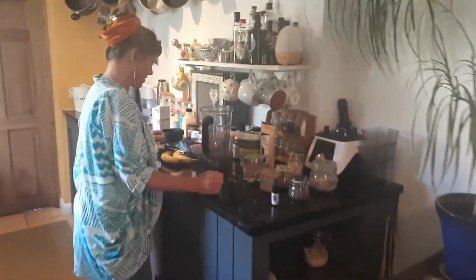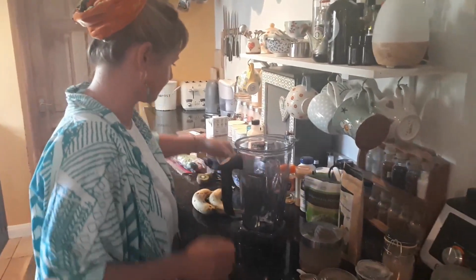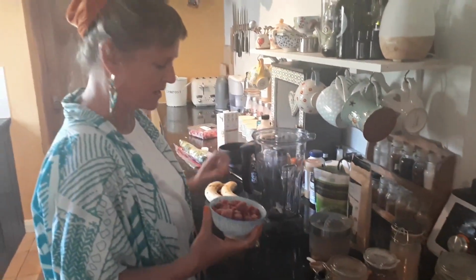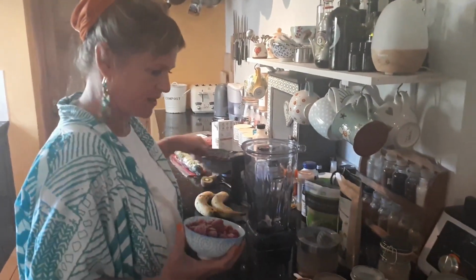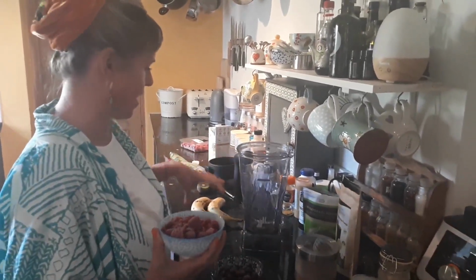Okay, what are we doing today? We are making a berry smoothie. So I normally just make this up as I go along, but seeing as we're mid-COVID, we're using loads of super high antioxidant foods.